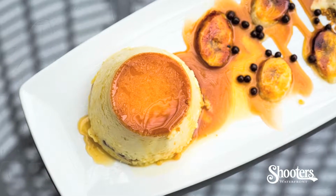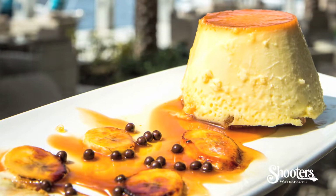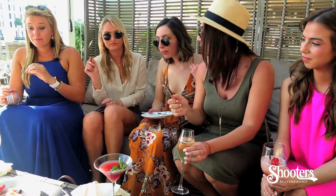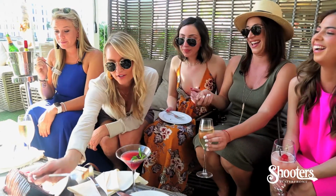It's really, really tasty. The sauce on top of that, what is that? That's amazing. Whoa. And they're like, yeah, the rum. Okay. Good. You guys have to eat this one. Actually, no, don't eat it, so I can eat it all.